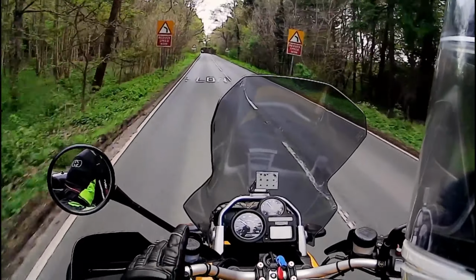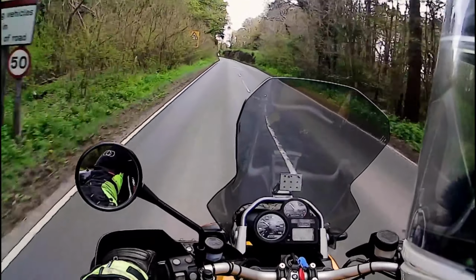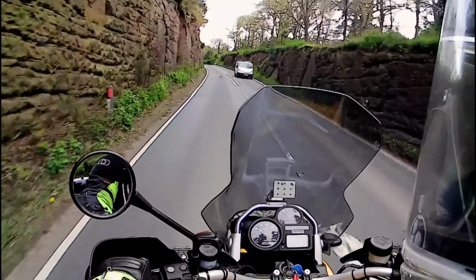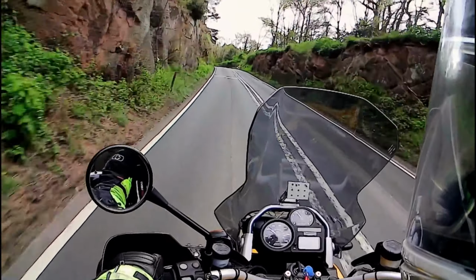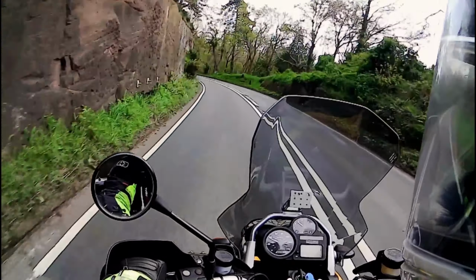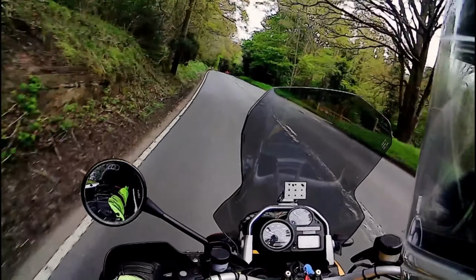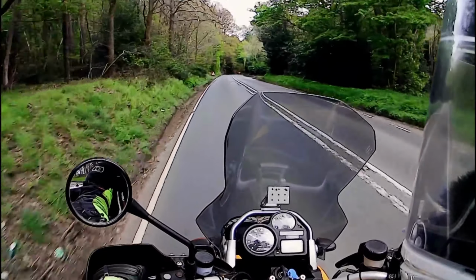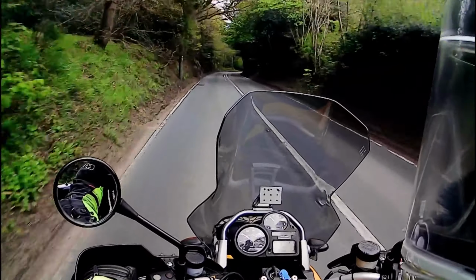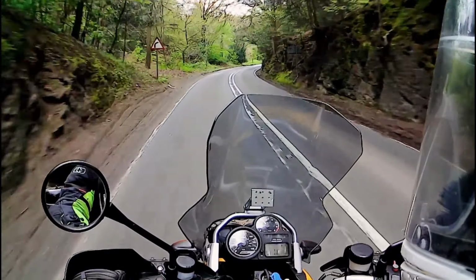And we're going to turn off into one of the villages along here and go in search of some evidence. Of the plague, the Black Death. And it's one of those things, it's a bit of an insignificant thing. If you passed it, you wouldn't even know it was there.